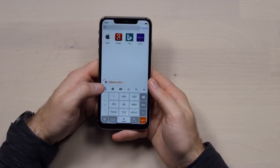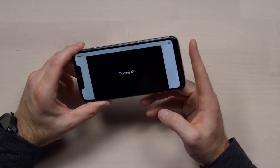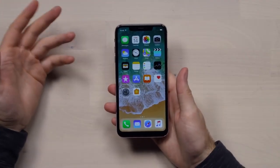What about the speaker? Of course, we should check that. This keyboard is another giveaway. We got an Apple advertisement. Perfect. It doesn't sound good. It does not sound good.